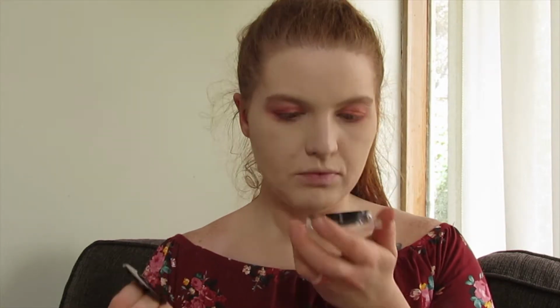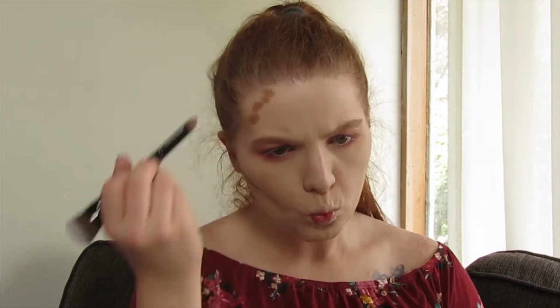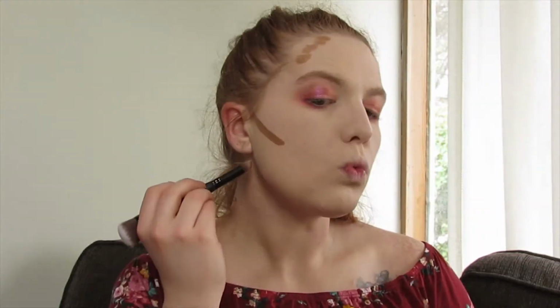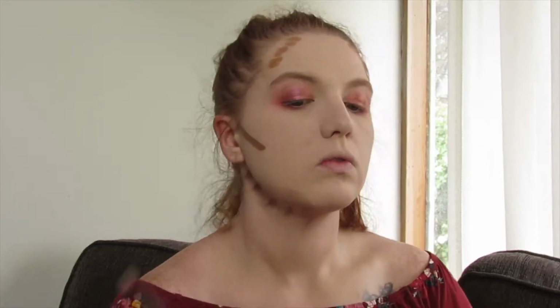So this is not what I expected it to be. I expected it to be a powder. I don't know why I thought that, but I just went with it. Obviously I had already set my face with powder, but I figured I'd see anyways how it blended just on top of the powder, and surprisingly it did very well.